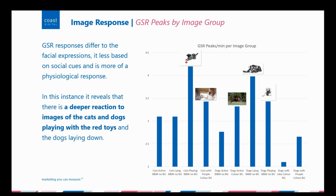But also when GSR jumps out on its own, that's very interesting, because that's quite a strong physiological reaction that people are having to that style of imagery. In this instance, you can see the two at the top are animals playing with contrasting colours. And I think that's a thing to hang on to, and something we'll investigate a little bit further. Also, that picture of the dog lying down did far and above better than any of the other imagery in that group. That's another one that we chose, probably because of those really striking eyes, that we thought was worth taking through to the further analysis.